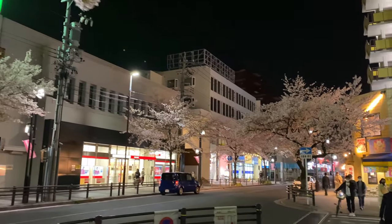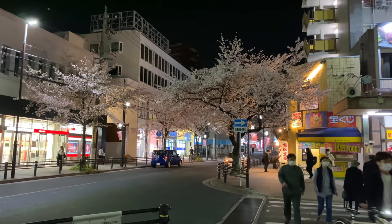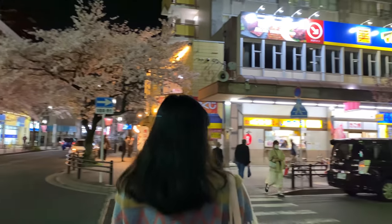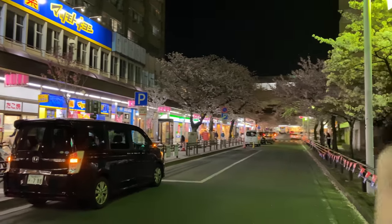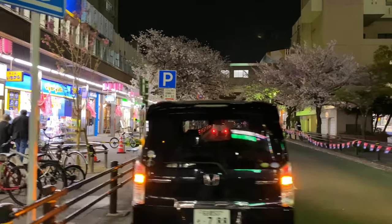I think they're going to be having a cherry blossom festival here pretty soon called the Sakura Matsuri. Sakura is cherry blossom and Matsuri means festival. This is the main station drive-through area here. So this is where you can get dropped off from the taxi or someone dropping you off at the station by car.